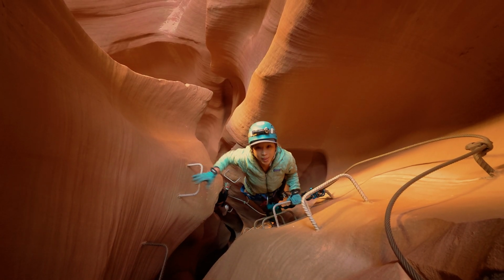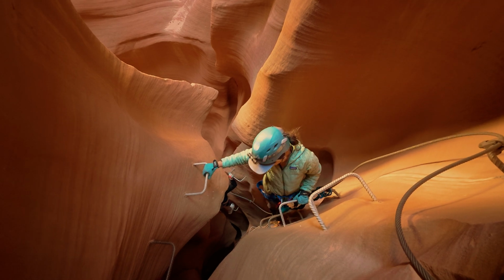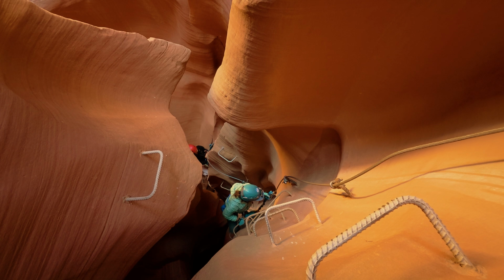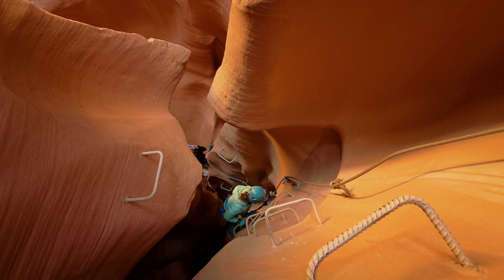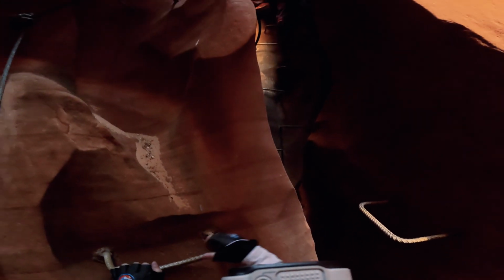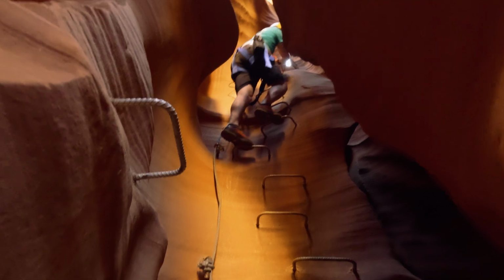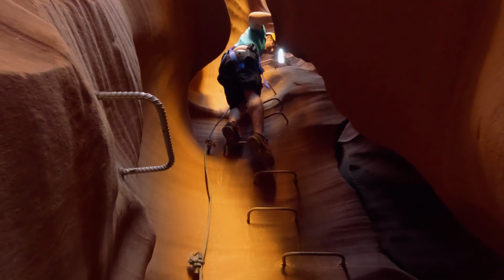Something that was quite appreciated is that Blake was incredibly patient this whole time. He never rushed us through any of the sections. Even though he gets to see this almost every day, he knows that our minds were being absolutely blown by what we were seeing. And never once did he push us along to the next section. That is a massive difference when you compare this tour to upper or lower Antelope Canyon tours where they're constantly rushing you through.